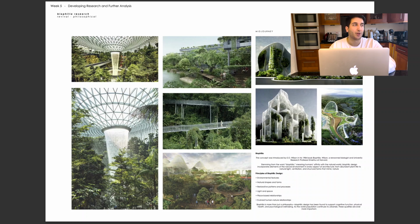Midjourney. Don't get me started on Midjourney. I think it's great. I think it's a great tool. However, in my opinion, it's an image visualization tool that's great for conceptual development and great for ideas and initial things.